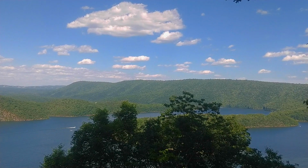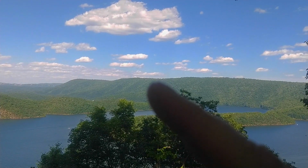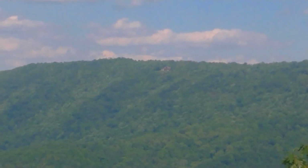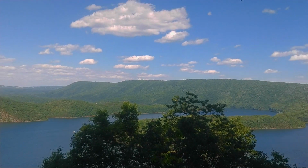So looking across the valley here, I wonder how much it costs to be the guy that lives in this house right here. Let's zoom in so you can see it. All the way across, the only building on that whole ridge. That's got to be nice.